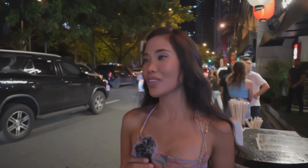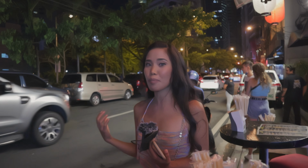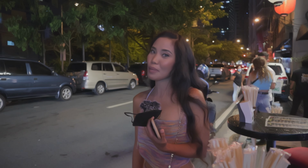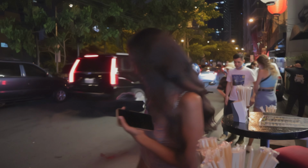Hey guys, so tonight we are already here outside where there are a lot of bars. Our location right now is exactly where the people go to when they want to party, when they want to go to bars, because this area here is where all the bars and the pubs, the clubs are located. So right now I'm actually waiting for my friend who I used to go to party with before the pandemic, and after the pandemic, this is the first time we are going out again, and I'm so excited.